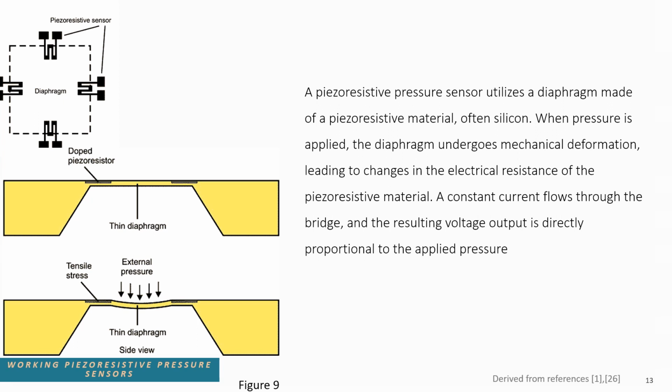When an external pressure is applied on the flexible diaphragm, its resistance value changes. As a result, the value of the current flowing through the entire circuit also changes. This change is measured, converted into a readable format and displayed to the user. This is the basic working principle of a piezoresistive based pressure sensor.